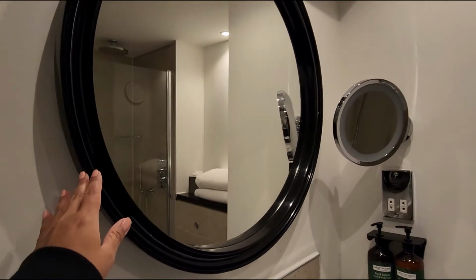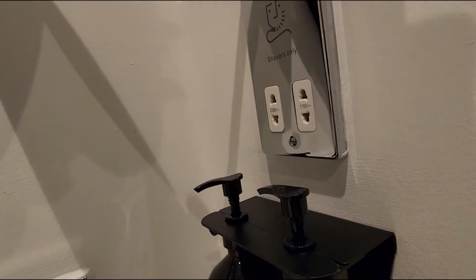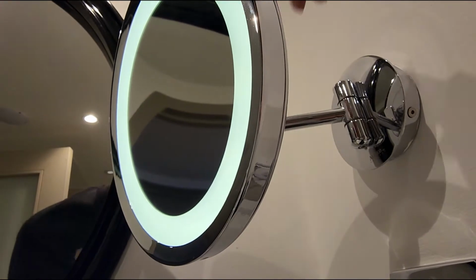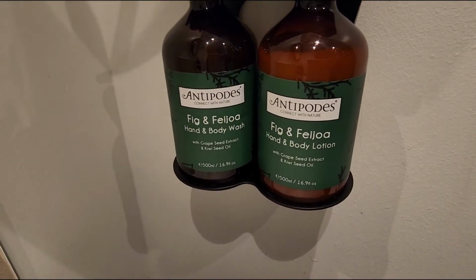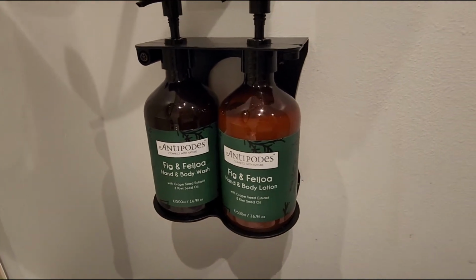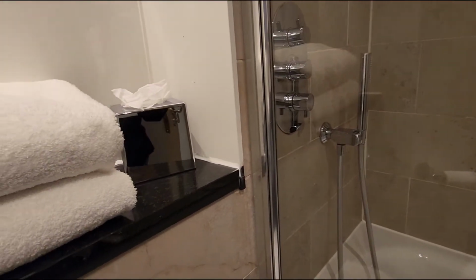Makeup mirror, regular mirror. I wonder if there's a light here. Yep, there it is. It's in the back. And then here we have their product, and a body wash, Antipodes. So I'm looking forward to trying that. Towels. What do you call them? Tissues. This is the bath.